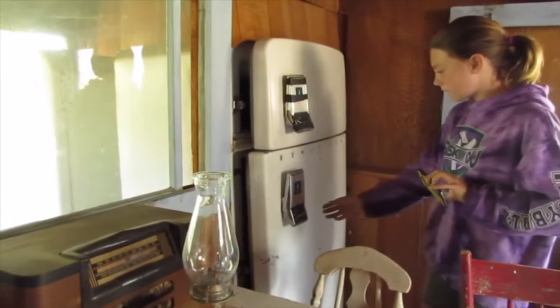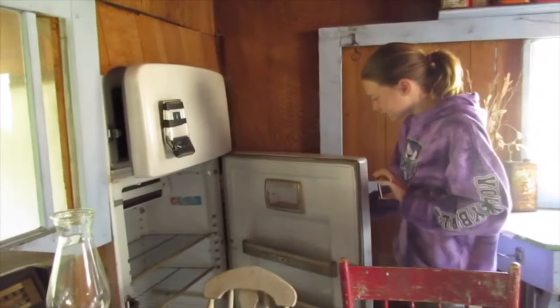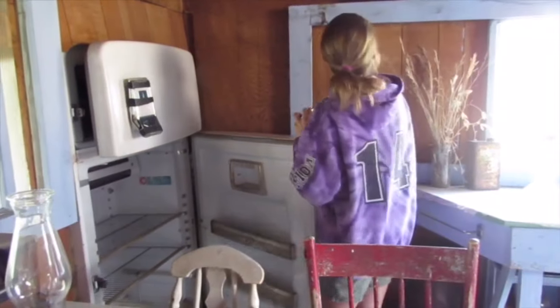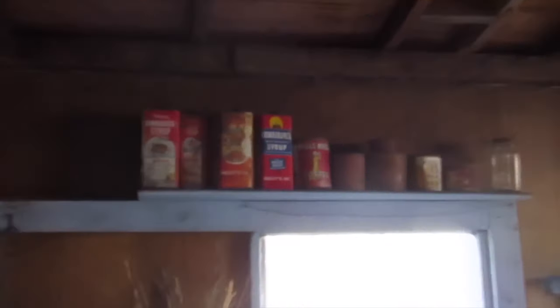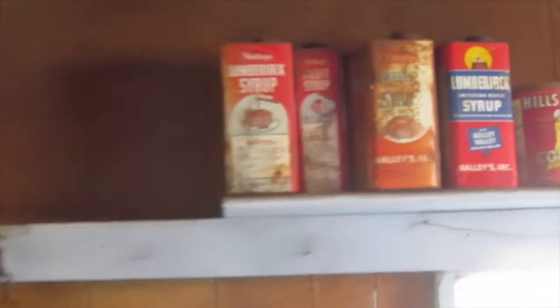It looks like it. Yeah, it's built into the wall. That's cool. An old fridge. They have lumberjack syrup, fruit syrup. Isn't that crazy? They must like pancakes.